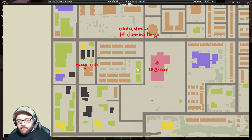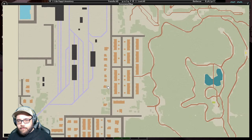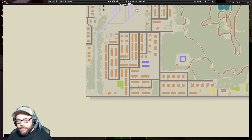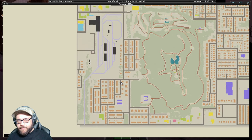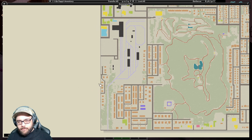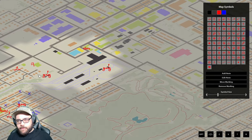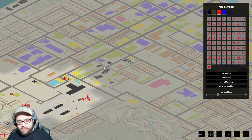So it's got the hospital marked, storage units marked, unlooted store full of zombies though. In relation to us, I believe we're right here. Around here. This doesn't quite show all of the map. We're more this way, right? So let's put that away and go to our regular map. Yeah, we're more this way. So the hospital would be here. Storage units. So that's actually a good clue. And then there's a store up here.